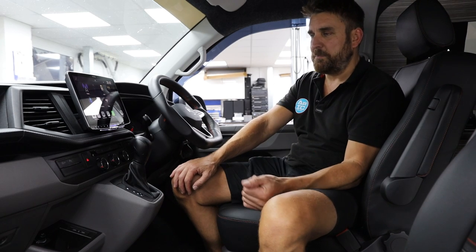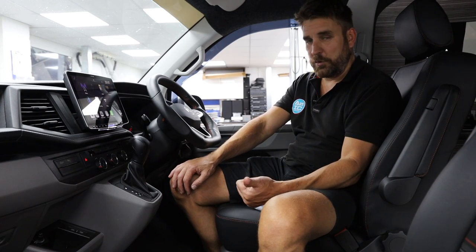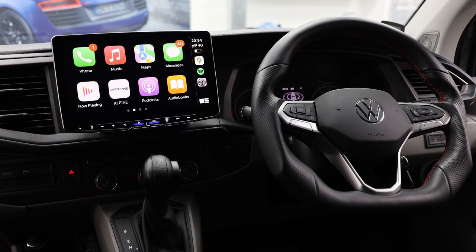Usual power connection up to the battery. We've used some good quality RCA leads to run from there up to the new Halo 11.